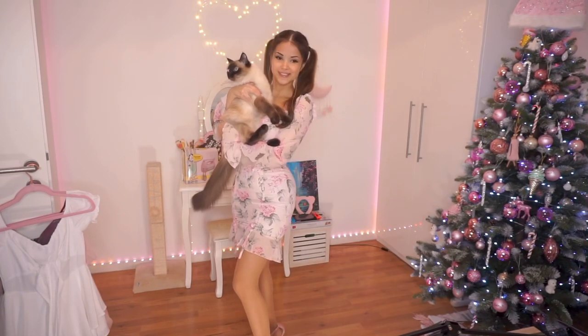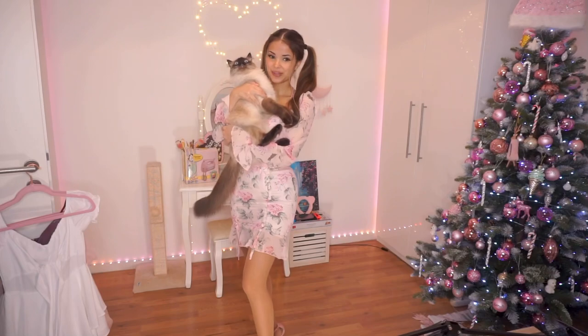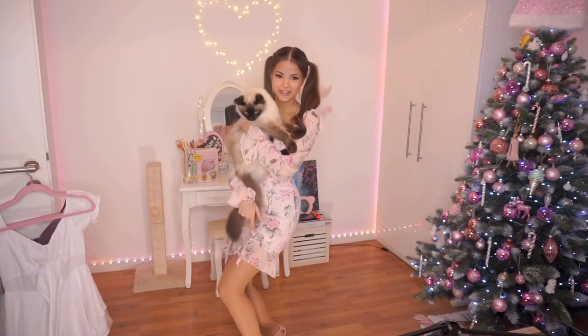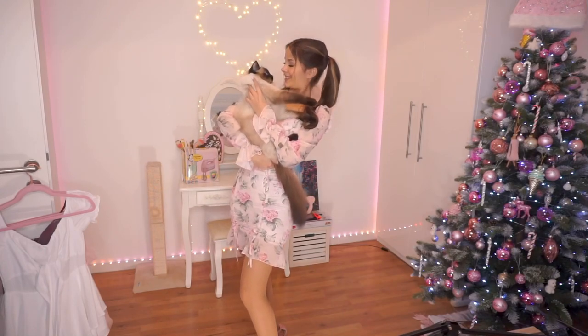Dinah, do you like this dress? She likes dresses with ruffles. And she probably likes this part because she likes playing with it. Right, Dinah? Yeah.